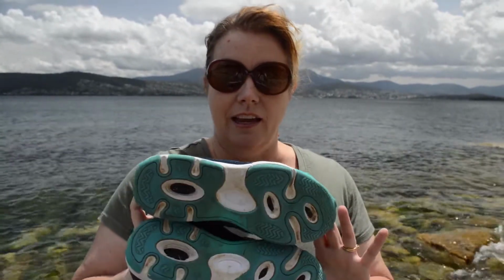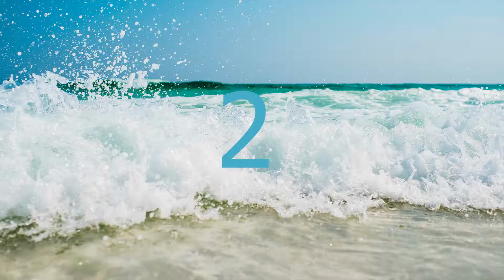Number 1 is reef shoes. Now these don't have to be really expensive or purchased from the surf shops and so on. You can just use shoes from Kmart. We got ours from boating, camping, fishing. These are a must for when you're visiting the beaches in the Pacific Islands, because often they are covered in broken coral, and the last thing you want to do is step on a bit of coral and ruin your holiday. So these are a must for taking onto those islands with you.